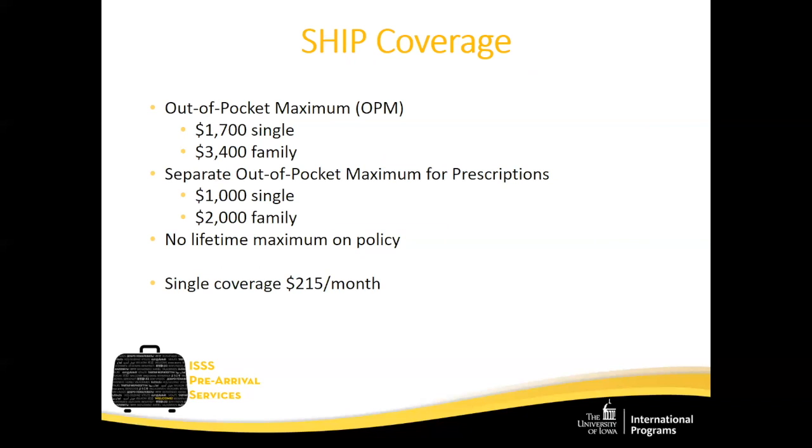The out-of-pocket maximum is the most that you'll pay out of your pocket every year for covered services. How do you meet the out-of-pocket maximum? The amounts you pay in co-insurance, co-payments, and deductibles go toward the out-of-pocket maximum.